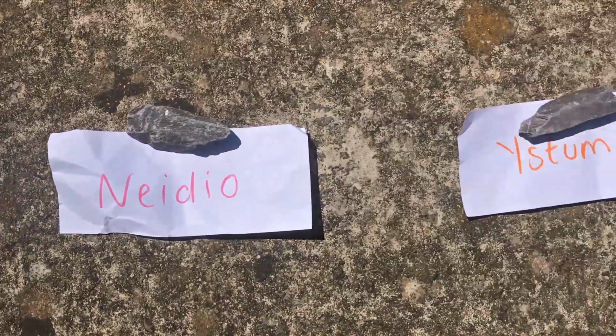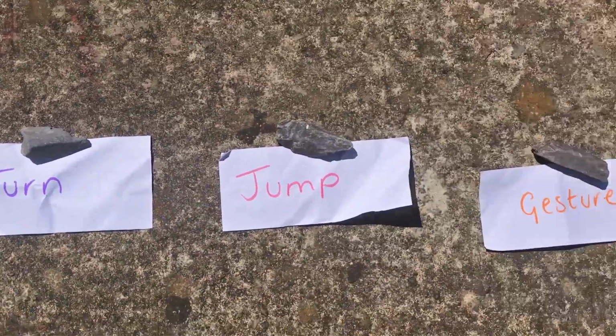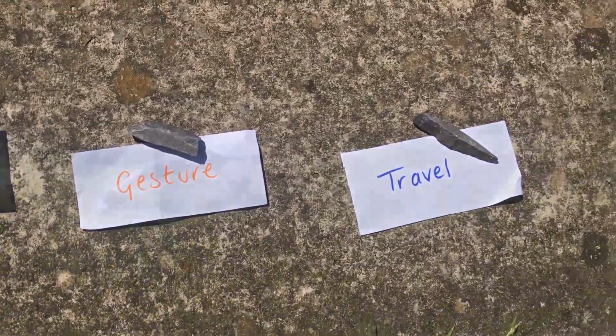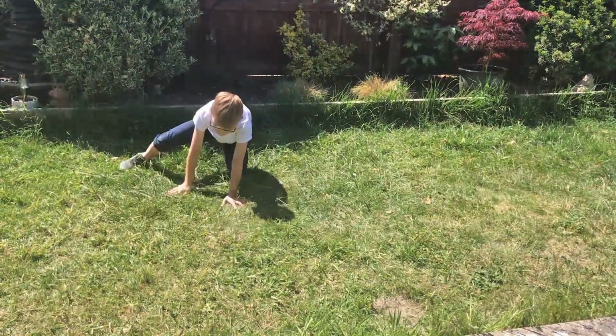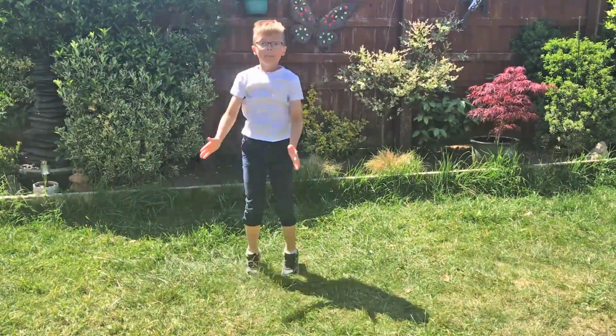Once you have made your sequence and remembered it, you can make it more interesting by thinking about the levels that you do your movements on, the speed at which you do them, and if your movements are sharp or flowing, which we call dynamics.